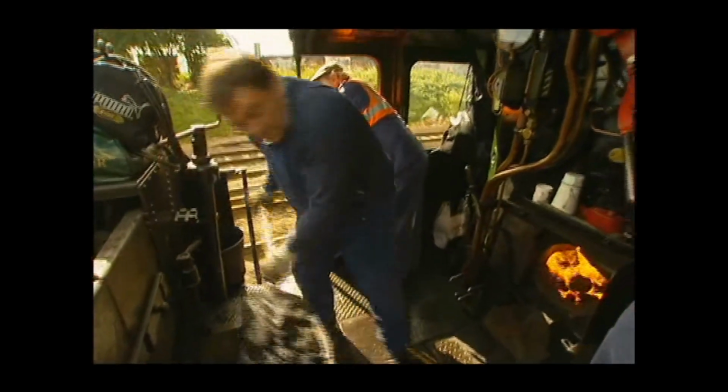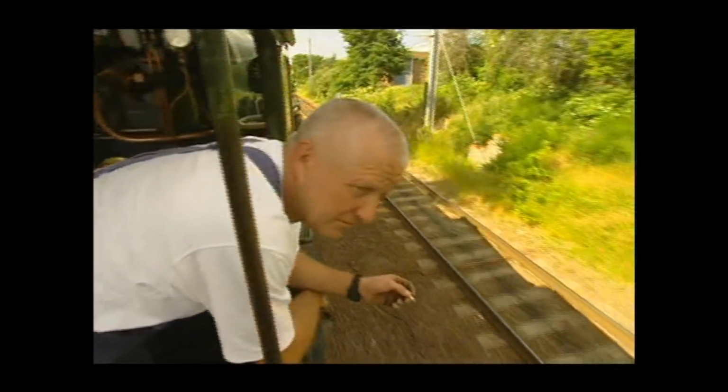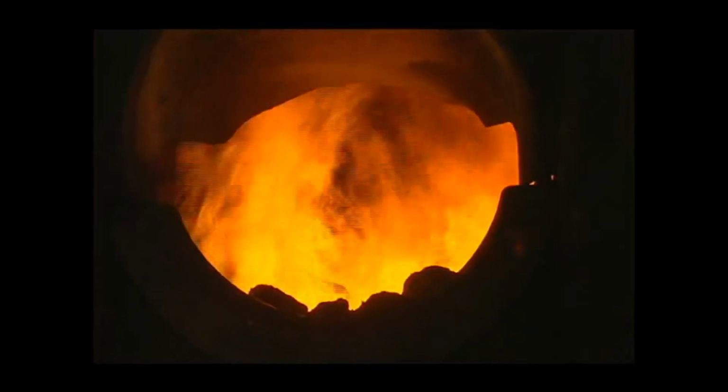The 10 minutes plus that they've lost at Willesden isn't their fault, but they will be expected to make up time if they can. The men on the footplate have every intention of doing just that. Chris has got the fire just as he wants it. The needle's on the red line, and ahead of them lies one of the world's great railway journeys.